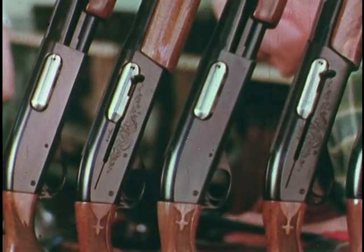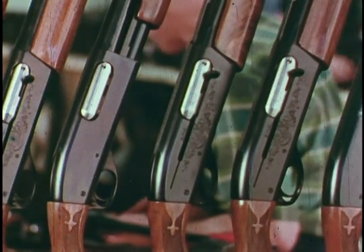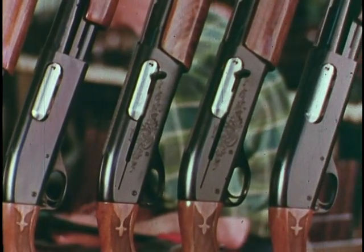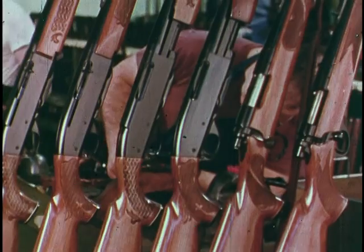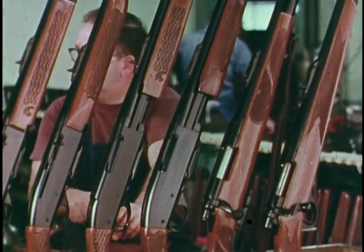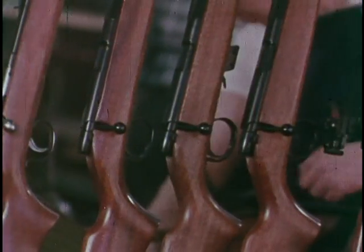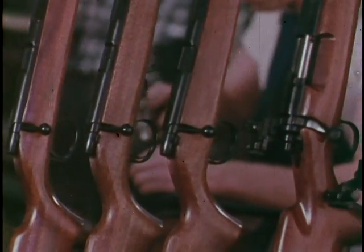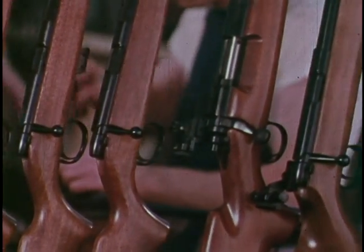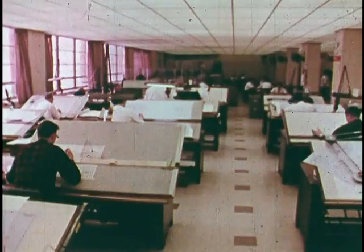Beautiful, aren't they? The finish, the wood, the look. Rugged, too. Crisp action, fine balance, precision accuracy. Just pick one up and point it. Thousands have been made. Thousands will be. But the oldest gun makers in America still build them one at a time.